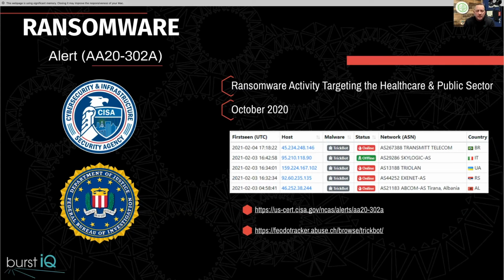So how big is ransomware, or how important is it to secure against? Look no further than CISA and the FBI actually released a joint alert October of last year, stating that ransomware is specifically targeting healthcare and the public sectors. Now, I have a couple of links down there at the bottom. The one for CISA.gov actually gives a great overview of what they're seeing, including IOCs, indicators of compromise for attacks, whether that's domain names, IP addresses, you name it.